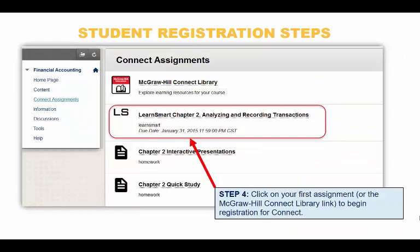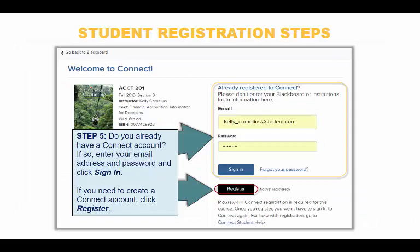When you do that, it's going to take you to where your login is. Now, in these instructions, if you were to go into content and you saw your first assignments, you can also sign up that way. Either way, I have the course linked. But if you do it this way, instead of going into Connect Assignments, you're going to go into Content. If you go into Content, you will see any of the assignments. If you click on those that first time, it will take you in there and get you to register.